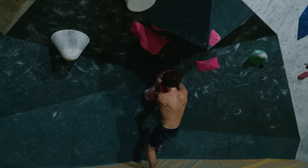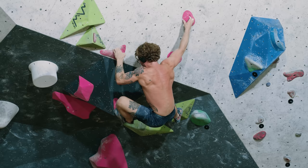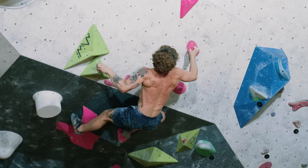So you start, 2 big holds, some heel hooks, just really comfortable, get into the problem. Then you have this big volume feature that you go in, do some compression, activate the biceps a little bit, and then start utilizing some toe hooks. And then you pull on to this head wall feature, and then it's gonna be more delicate compression, and then more heel hooks, and then a last dynamic move.